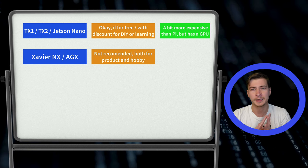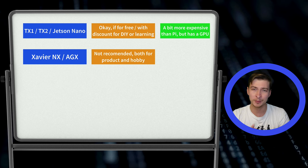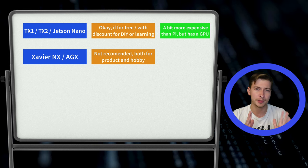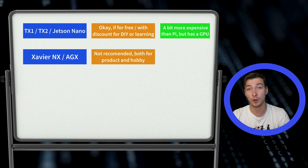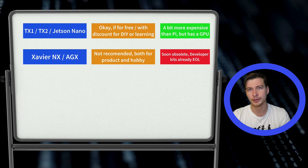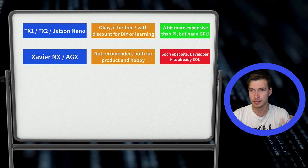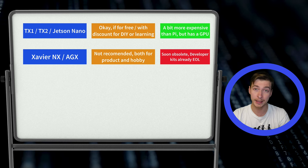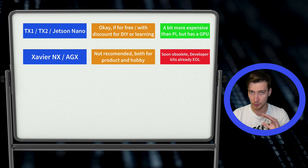Xavier NX and Xavier AGX, a little bit of a gray zone here in my opinion. On the one hand, they're still pretty capable specs-wise, but Nvidia does not put that much effort into developing new features for them now that Orin is the main player on the stage. So I would not recommend developing a new product based on those modules. And if you're working on a project just for yourself as a DIY thing, you need to keep in mind that the developer kits for Xavier NX and Xavier AGX have reached end of life and are not produced anymore.